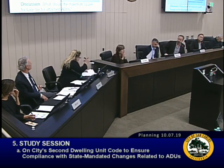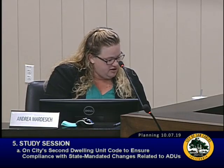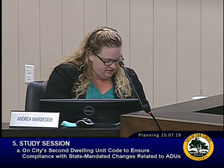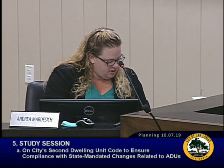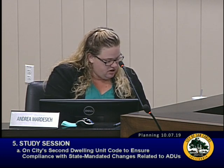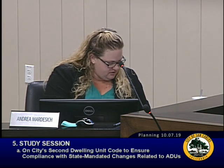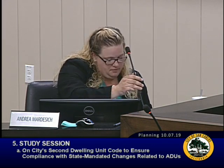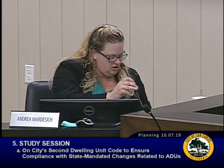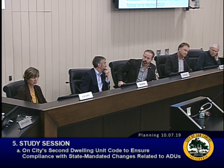So the definition is an attached or detached residential dwelling unit that provides complete independent living facilities for one or more people and is located on a lot with a proposed or existing primary residence. It shall include permanent provisions for living, sleeping, eating, cooking, and sanitation on the same parcel as the main house. So that's the state definition of an accessory unit. I see. Yeah. And it just says eating conditions, so that is pretty loosely defined. And cooking, yeah, but nothing beyond that.